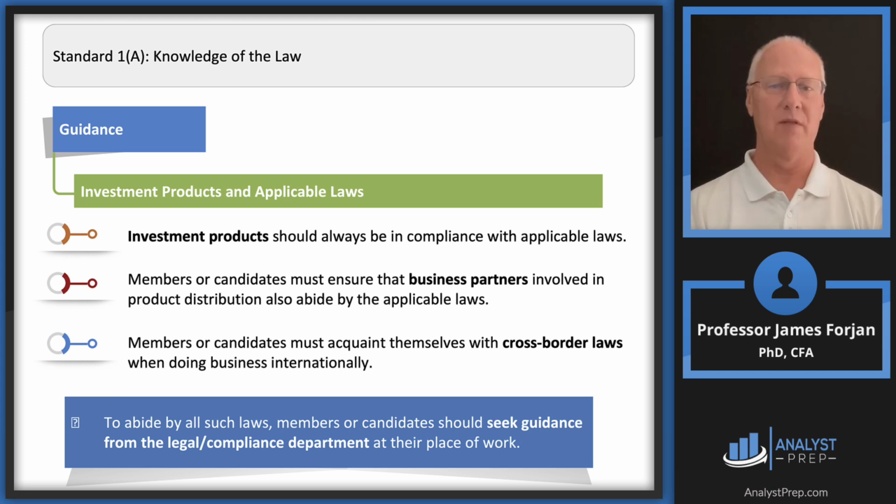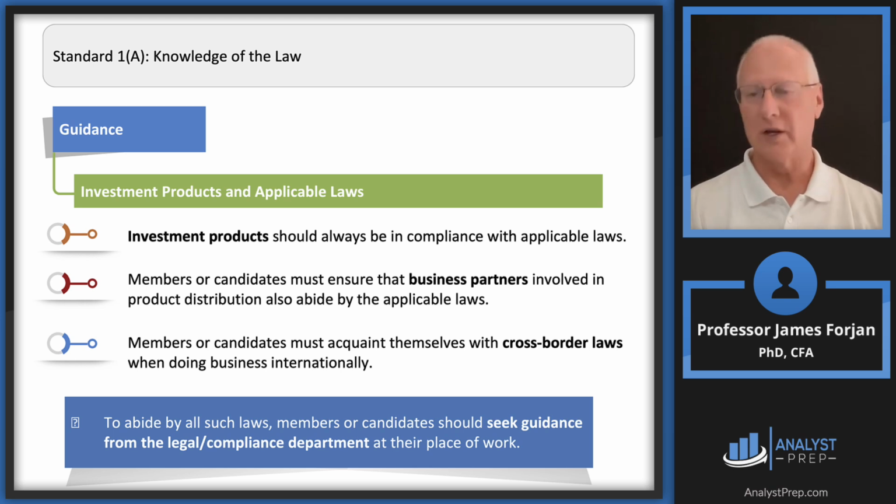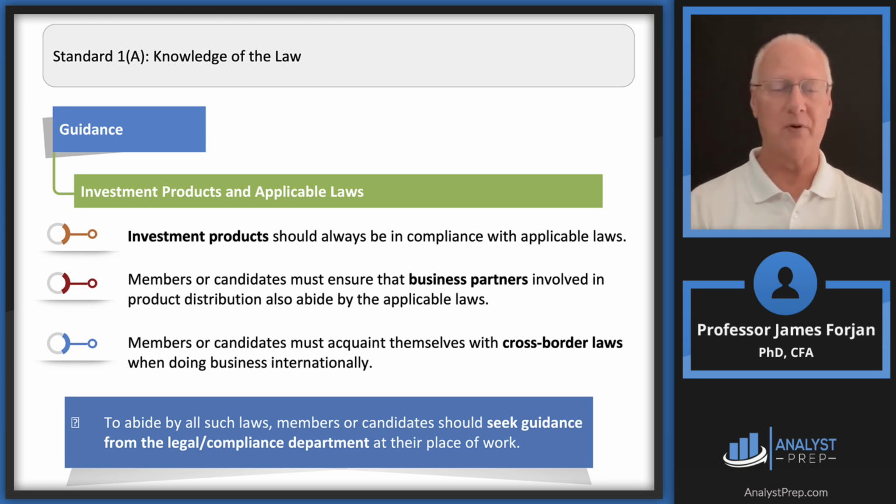Continuing with knowledge of the law, what else do we need to know? We need to know about our investment products. This is super important, especially since the 2008 financial crisis. We learned all about mortgage-backed securities and structured notes and all those kinds of crazy and very cool securities that have been blamed for that crisis. Although I'm not one of those people who blame the innocent security. I blame all the people around it, recommending it and trying to use it.